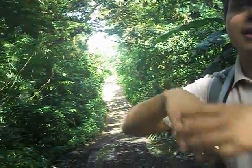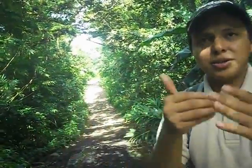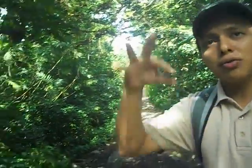Is the sloth just one kind or many? We have five species of sloth. Five species? Do they look similar? Similar. The only part that changes is the toe, the finger. I see the finger is kind of long, huh? Yeah. There are some longer, shorter, and smaller, two-toed, three-toed.